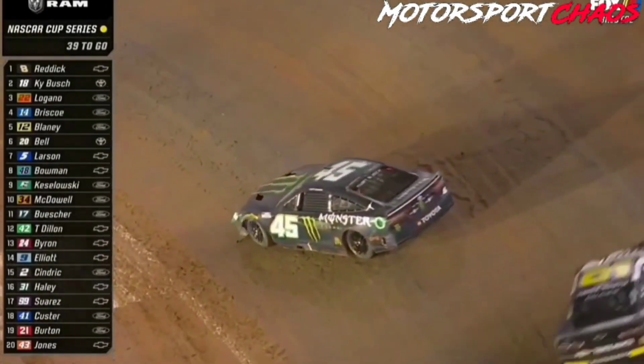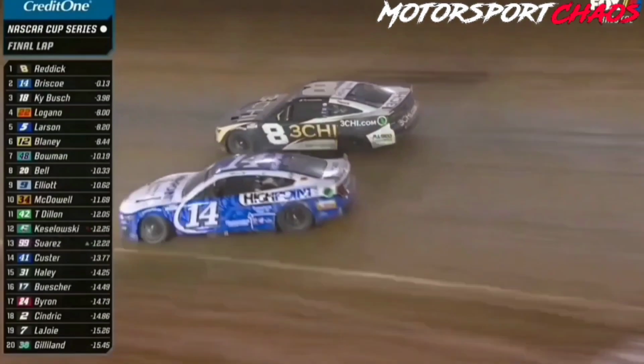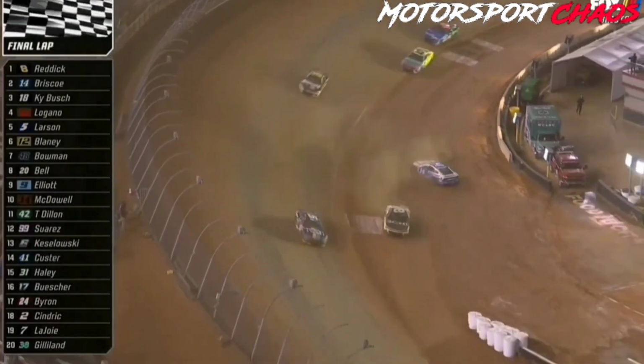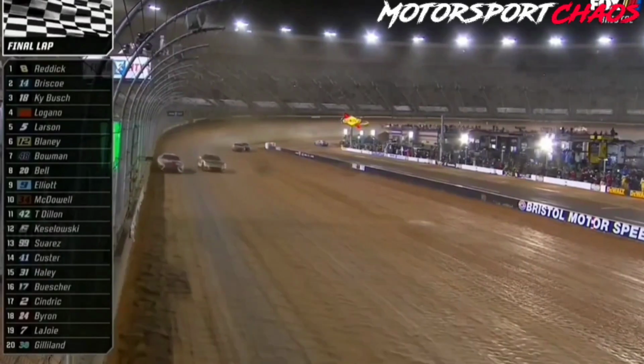J.J. Yeley hit him, and then Kurt Busch. Well, he goes for a slide job. This is it. There it goes. Here you go. In for it. Down to the bottom, slides up into him. Who's going to save it? Neither one. They both spin out. Kyle Busch, and Kyle Busch is going to win barely.